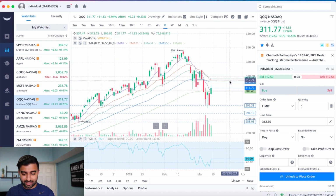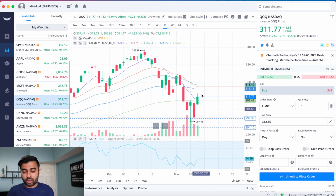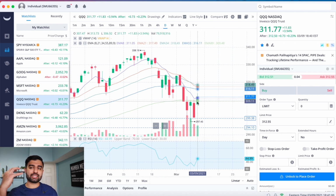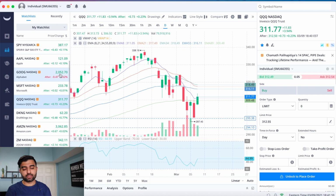Again, it's always the 89 EMA, right? But we were getting hit. We were hitting up against it, but couldn't go above it. Today is the first day that we've gone above it. So I think it's really crucial that now we hold above it. So we hold the 309.48 and establish that as a solid base before we start pushing up. We do have a lot of run room to go, but I want to make sure that we adhere to these support levels rather than going these massive ups and massive downs.